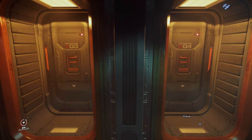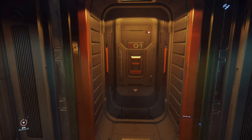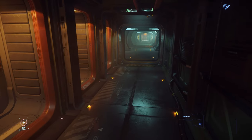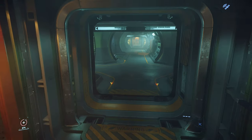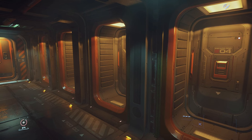Escape pod 4, 3, 2, and 1. Very nicely lit, easy access, again, thanks to these large corridors. Movement and traversal in this ship is very easy. We have the rear left turret, we won't get into because we'll be here all day if we were to enter every single turret. Again, very nicely lit and easy to access. So once you've been around the Hammerhead once or twice, it's actually very easy. And it's nicely signposted everywhere. So that is some of the escape pods and the rear left turret.